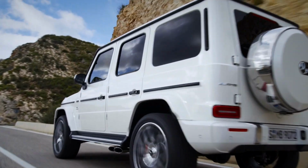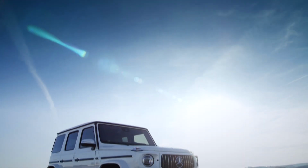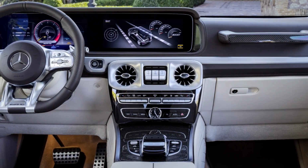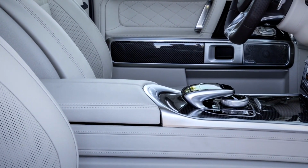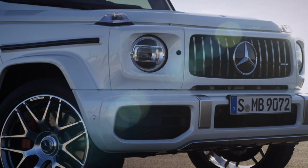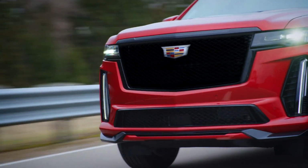Now that's not as much as you would get in the Caddy, but it will match its acceleration to 60, despite its brick-like aerodynamics. Inside, it's every bit as luxurious as any of Merc's other high-end cars, and a true rival to the beautifully trimmed Escalade. Electric cars then may be beginning to take over, but these cars are proof that petrol is going out with a bang.